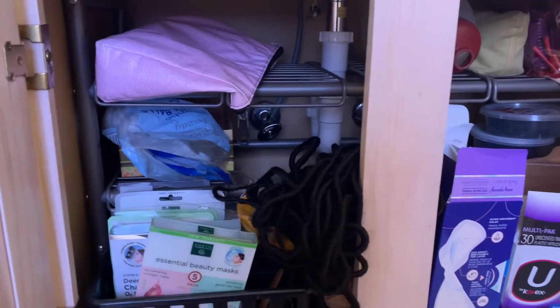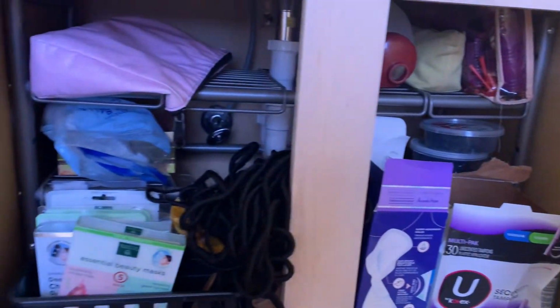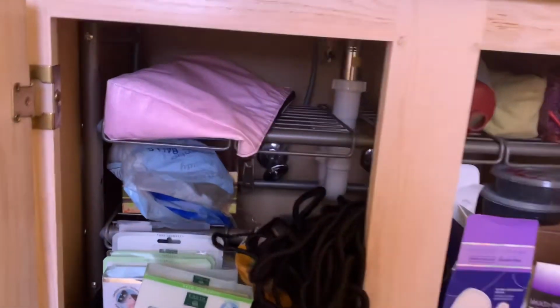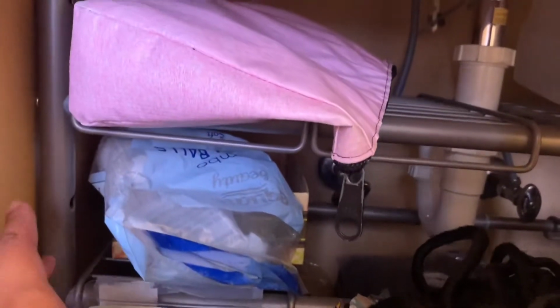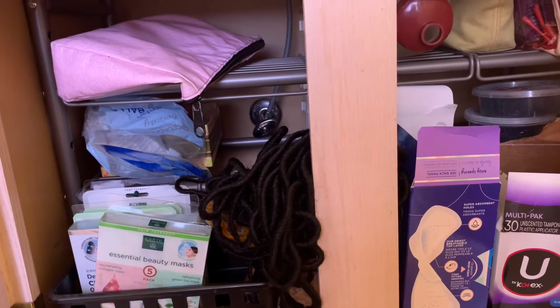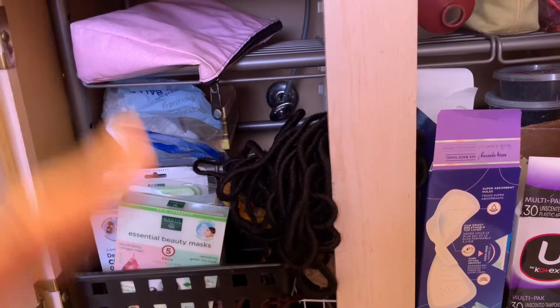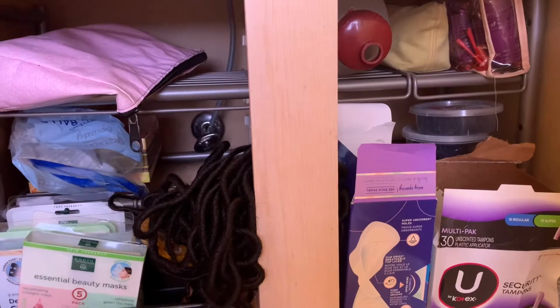This is under my bathroom sink. As you can see, I have an organizer under here. I think I'm gonna try to use this organizer under the kitchen sink and then put some stackable stuff under here. Let's begin.